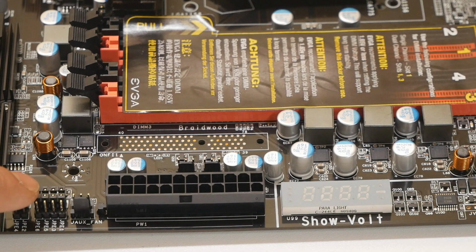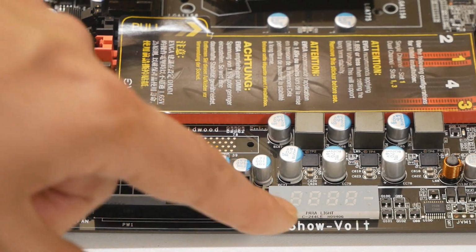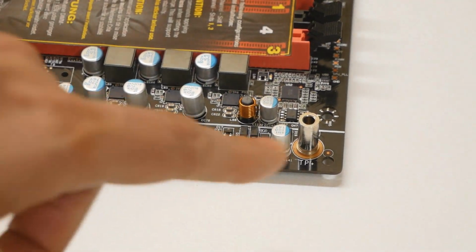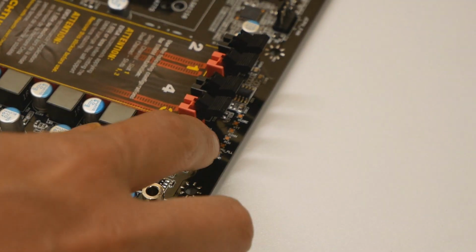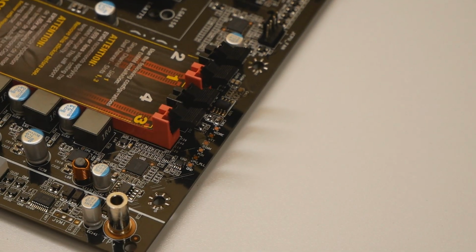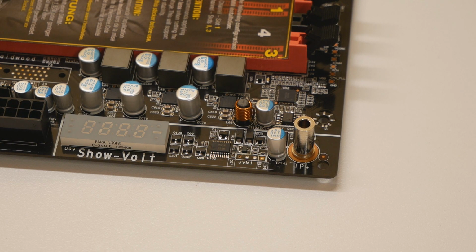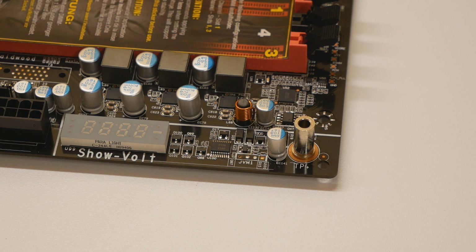So we have PCI Express disable jumpers over here, the 24 pin, and here is the show volt feature. So you have to use the provided test lead on this metal plug over here, and then you just probe these test pads over here with the test lead, and it will show the actual voltage value on this display over here when the system is running. So like vCore, VTT, probably memory voltage, something like this. So it's actually pretty interesting.